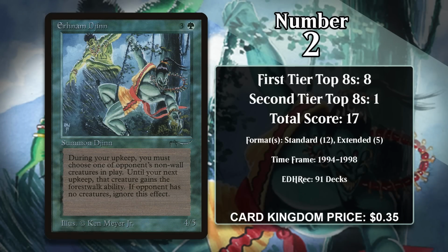At number 2, it's Aram Jinn. Like Mahamoti and Juzam Jinn, this is an iconic Jinn from Magic's early days, and when it comes to tournament performance, it's been the most impressive of the 3. For 3 generic and a green, it's a 4/5, and at the beginning of your upkeep, target non-wall creature an opponent controls gains Forest Walk until your next upkeep.